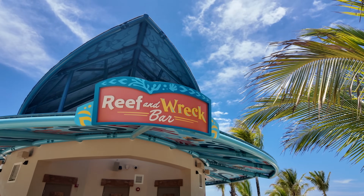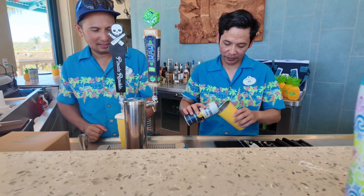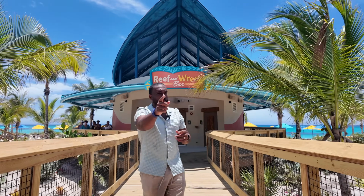All right guys, so this is the Reef and Rec bar. It is right near the beach, which is absolutely amazing. So you get a little bit of those cool views, get a cool drink, maybe mix the both, drink responsibly. Let's go check it out.